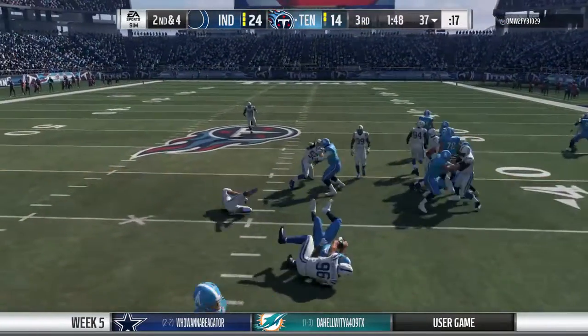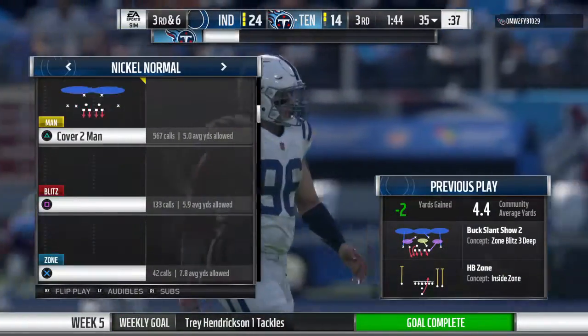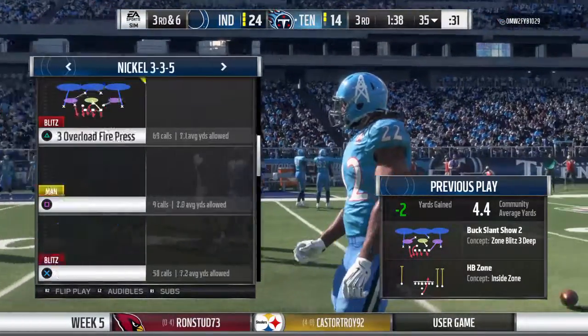Mariota hands to Henry. And maybe a measure of revenge there. He's had his way in this one, but this time they get him behind the line. It'll wind up being a loss of 2. And that'll lead here to a third down.